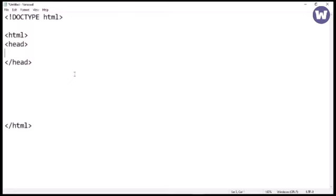One of the common things you'll have in here is a title tag. And what this does is it actually puts the text that we put in here in the title bar of the web browser, and we'll see that when we come to view the web page. Okay, so this is usually the title of your web page, so this could be Welcome to Wyke, it could be BBC, it could be Google, or whatever.